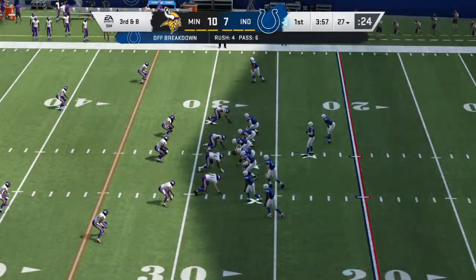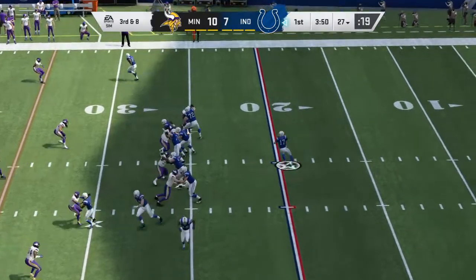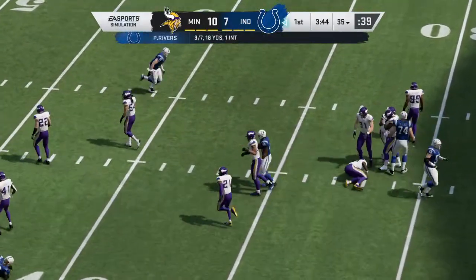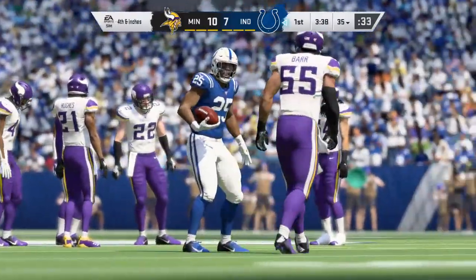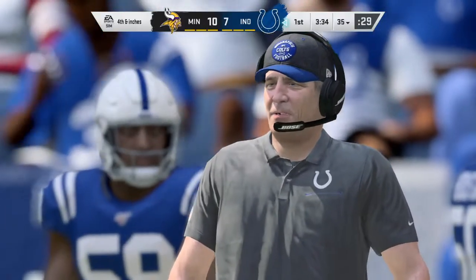An extra defender in the secondary for the Vikings here on 3rd down. From the gun, Rivers. This goes to Mack on the check down. And he will be very close to a first down, but I see the closed fist of the referee, and that means 4th down. Well, it wasn't a big strike, but that completion put them in really great range.